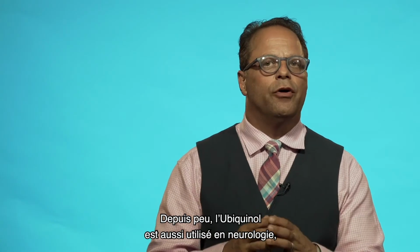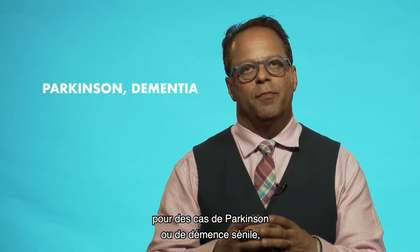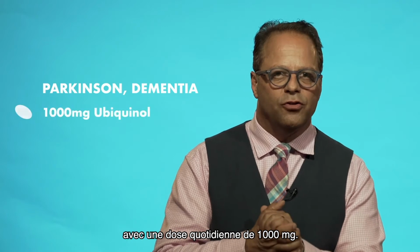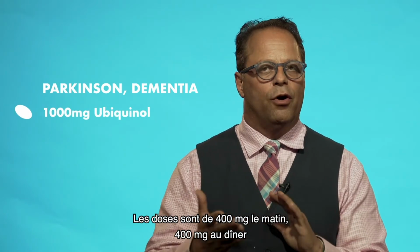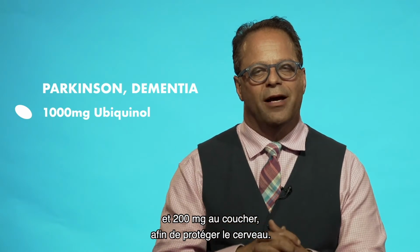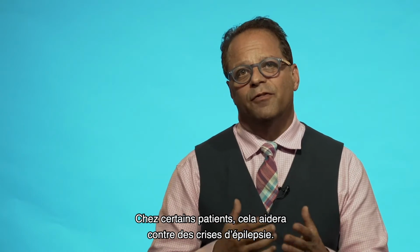The newest category is when you look at your nervous system disorders. When you're looking at Parkinson's, dementias, those patients are at 1,000 milligrams a day. You are around 400 in the morning, another 400 at dinner, and maybe 200 at bedtime to protect the brain and, many people think, even help protect them from seizures.